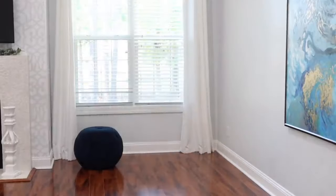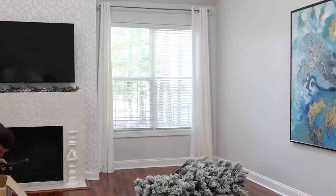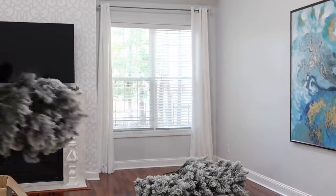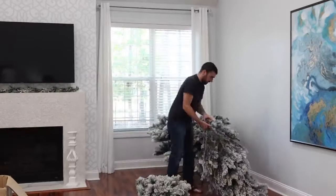So now it's time to get the big Christmas tree in the living room all set up, and Justin is doing that for me right now. This tree is so easy to assemble though. It only has 3 parts to it, but they're kind of heavy, so that's why he's helping me with it.